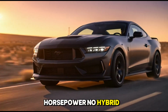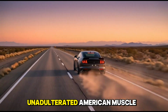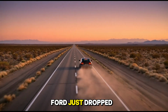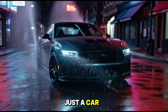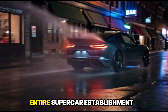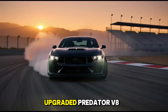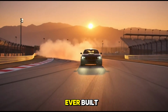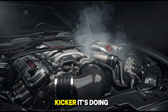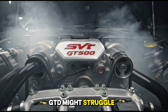horsepower. No hybrid motors, no heavy batteries, just pure, unadulterated American muscle. Ford just dropped the 2026 Mustang GT500, and it's not just a car, it's a middle finger to the entire supercar establishment. While everyone else is going electric, the new Shelby is doubling down on a screaming, upgraded Predator V8 that officially makes this the most powerful street-legal Ford ever built.